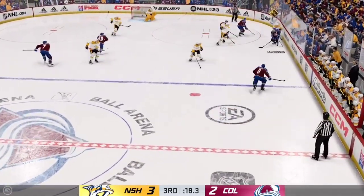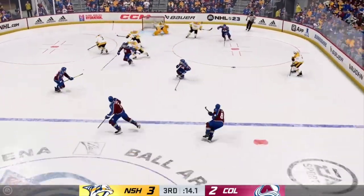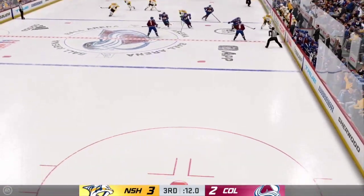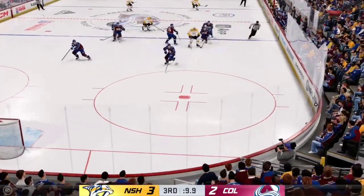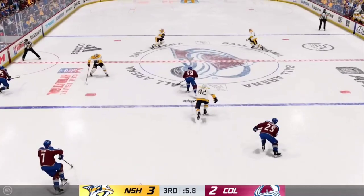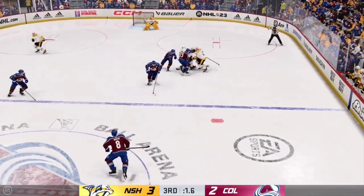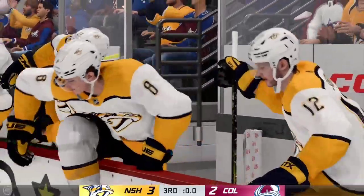Nashville's got it in their own zone. Just rocked on the play. Man, you hear the old term bone jarring? That one had to hurt. The boards are still moving from that collision. Now you don't have to build a new hotel every time you have the puck. Just get the thing forward. Don't turn it over. Don't make a mistake that allows them to come back and push against your team.